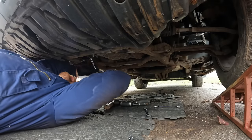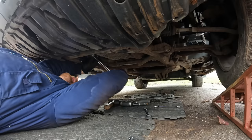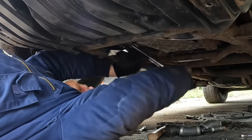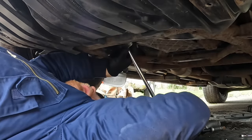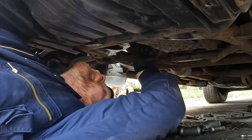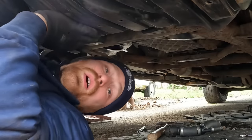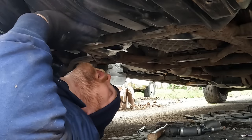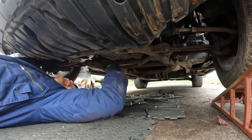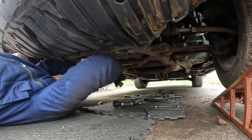So this drain plug, I mean, is on the surface very rusty. I don't know if that gives any kind of indication as to how long it's been since this oil was drained. Go on, get on. Yep. Oh no. Oh no. Oh, I just rounded it completely on the very first try. Oh, I've only just started and I've already done something bad. All right, let's try hammering it on.